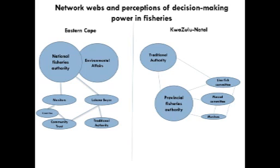In KwaZulu-Natal, although the fishers felt that because of co-management the community committees have some degree of decision-making power, they still felt that KZN Wildlife has the final say in the decisions being made. However, the difference between the two provinces is that in the Eastern Cape there's no platform for the communities to voice some of their needs to government. Most of the decisions are parachuted from Cape Town into the communities without understanding the realities of the communities on the ground and their needs.